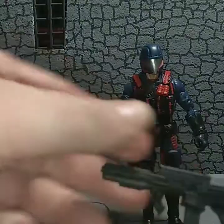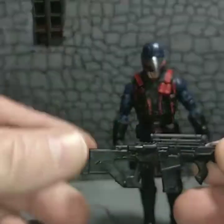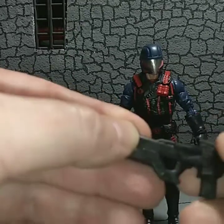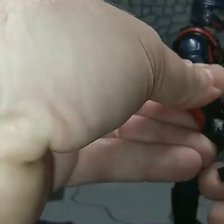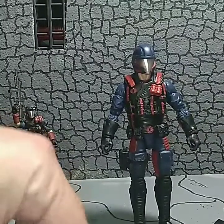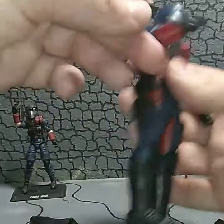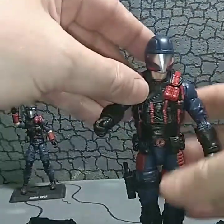Okay, so taking a look at his primary weapon, this looks nothing like the vintage. Kind of a letdown, but cool nonetheless. I wish they would have done a little more to honor the vintage figures. Yeah, it's going to be kind of tough to put that in his hand. He also came with this very nice pistol. Looks like it has a laser sight on the bottom. Pretty cool pistol. Fits in his tactical leg holster very nicely.